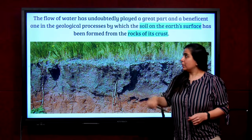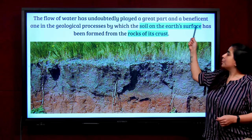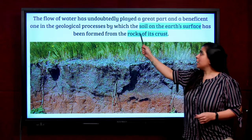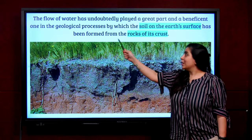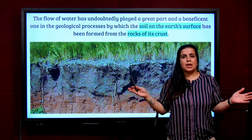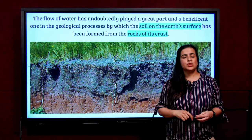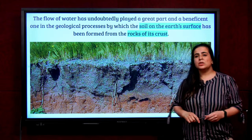The flow of water has undoubtedly played a great part and a beneficent one in the geological processes by which the soil on the earth's surface has been formed from the rocks of its crust. The entire rock structure of the world: rocks, water comes in, breaks the rock, and that's how soil is formed. Water plays a very great role in forming soil.